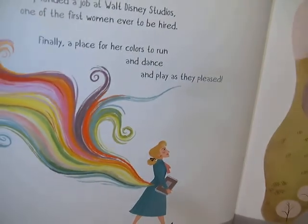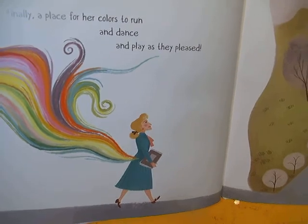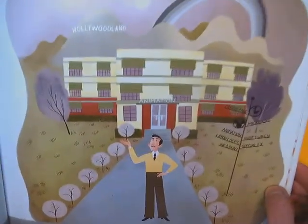Mary landed a job at Walt Disney Studios, one of the first women ever to be hired there. Finally, a place for her colors to run and dance and play as they pleased.